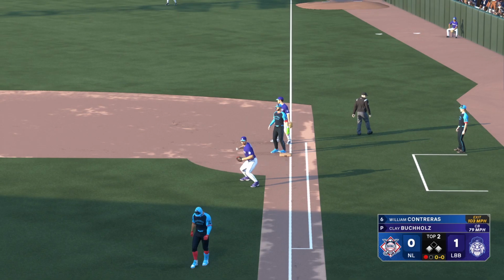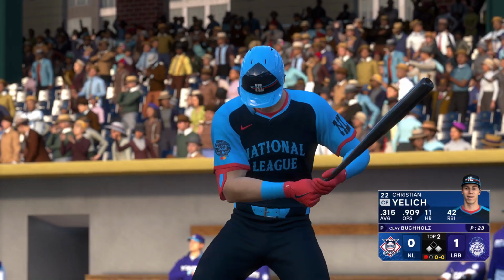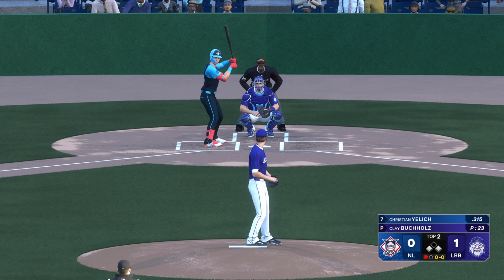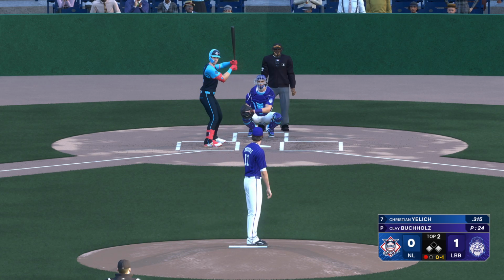Runner tags at second. Now we'll see if moving up to third there pays off for him. He didn't have to tag and go, but now he can score a lot of different ways. Doesn't have to be a base hit. We'll see what happens. Christian Yelich in the box now.